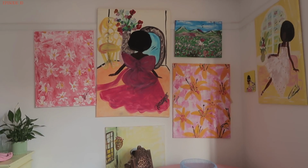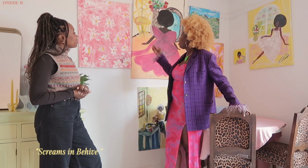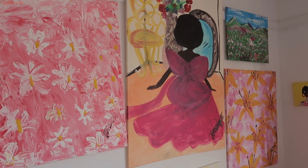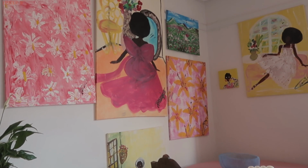A lot of these paintings were made when I was listening to Beyonce. This is called The Speck in the Universe. It's one of her songs. A lot of my art in those days are fashion inspired. This dress is from Valentino that she's wearing.